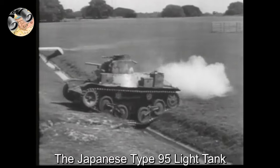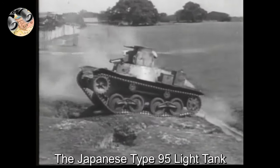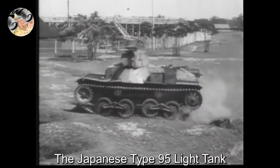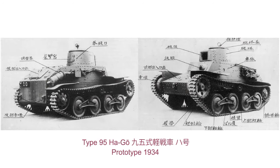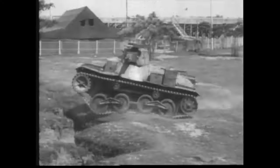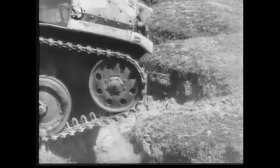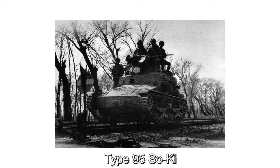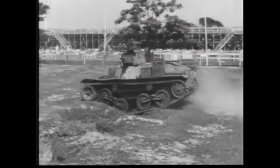Correspondent on History Reconnaissance. This is the Japanese Type 95 Ha-Go light tank. Like the American M3 Stuart, the Type 95 was not designed to combat other tanks. Its main role was to support and keep pace with motorized infantry. 2,300 were produced between 1936 and 1943, and a number of versions: crane vehicle, armored railroad car, amphibious, self-propelled gun, and a prototype tank destroyer.